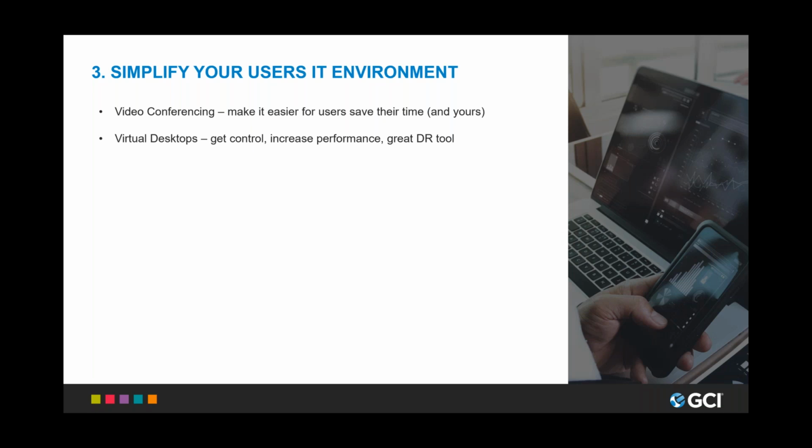Another thing, it's what probably was technology that people were thinking had its day, but virtual desktops could have a big part to play in simplifying the user IT environment, particularly for home working. So you can get much greater control, standard builds, again, lowers your support overhead, but it also delivers better application performance, particularly if you've got on-premise applications that you're hosting, people from home are using them, and they're not really engineered for remote use. Well, you can compress them, run them on virtual desktops and give a better user experience and save yourself some money around the complexity of supporting it.